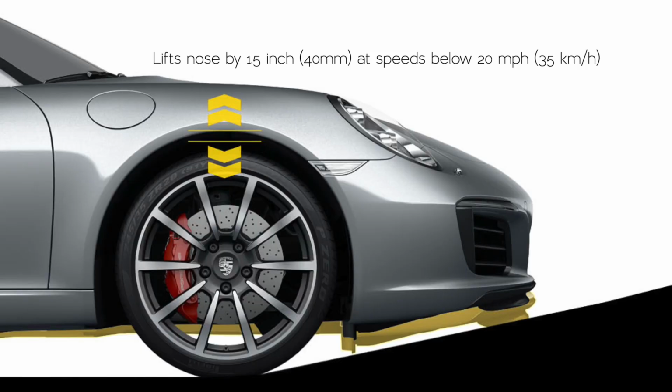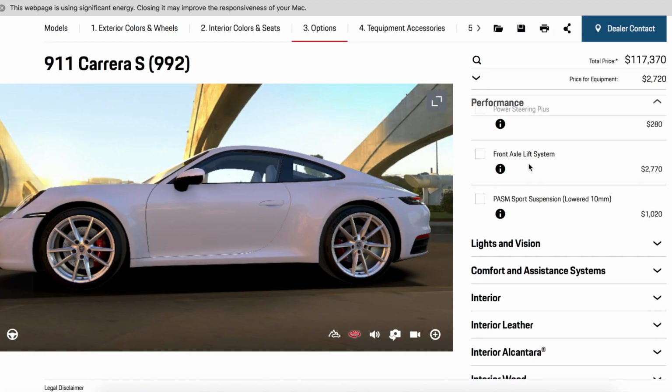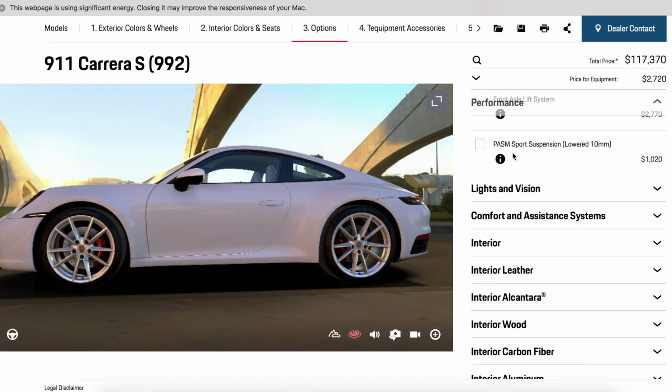Do I need it? I might have to drive up something. I might have to drive over a speed bump one day. You don't need it. You generally don't need it. So yeah, skip past this $3,000 option unless you know that you're going up some pretty crazy inclines that will not make it otherwise. Next is PASM Sport Suspension Lowered 10 millimeters, $1,000.